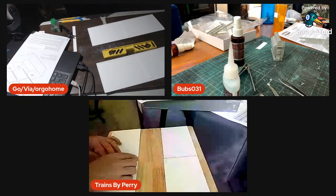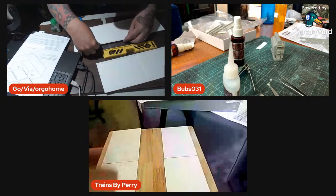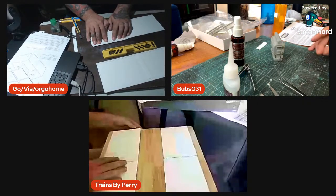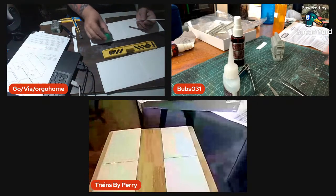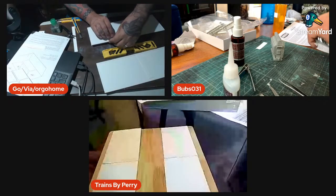But get it, bring it to the club. Yeah, even on code 100 track, they have problems. Like, they don't have problems, but you hear them hitting the top of the ties sometimes. That's all.